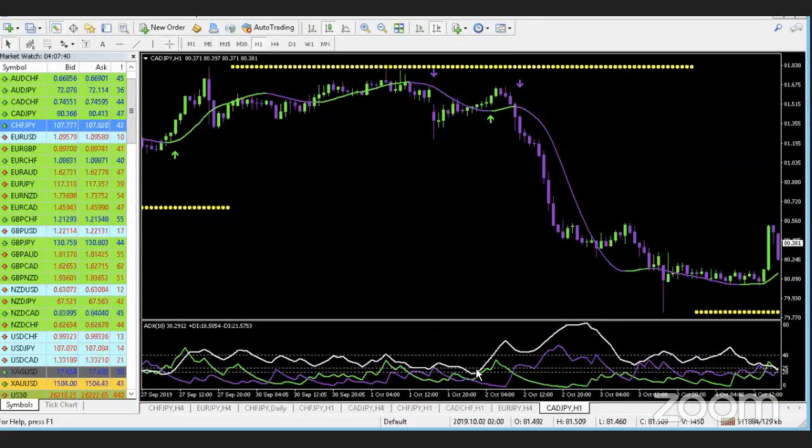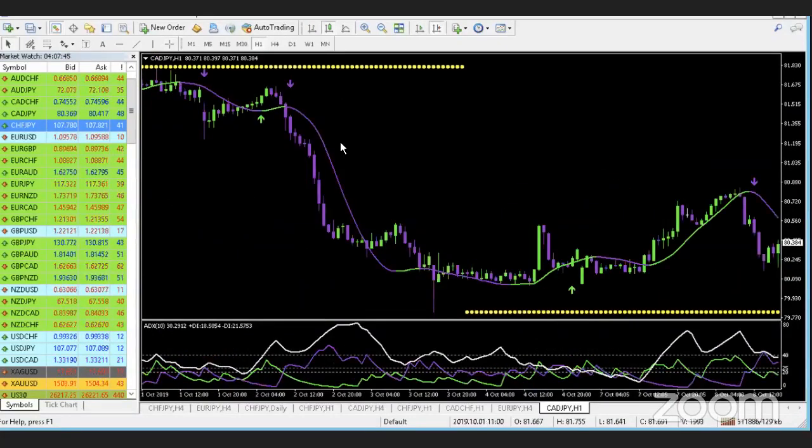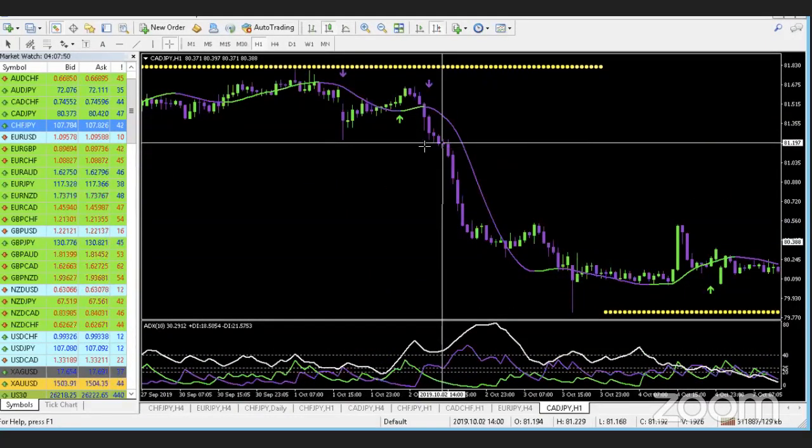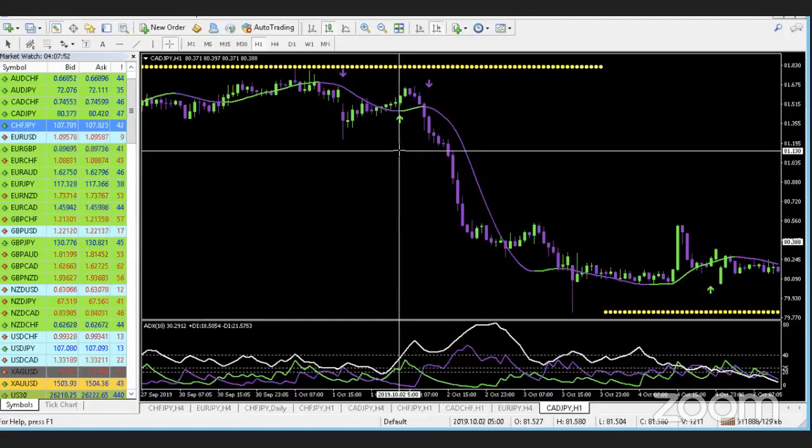So what about the 40? Does it need to be at the 40? The momentum doesn't need to be at the 40. No, that's just a really high volume trade. You have a lot of momentum. A lot of volume is dumping into the market. So that's really, really good.